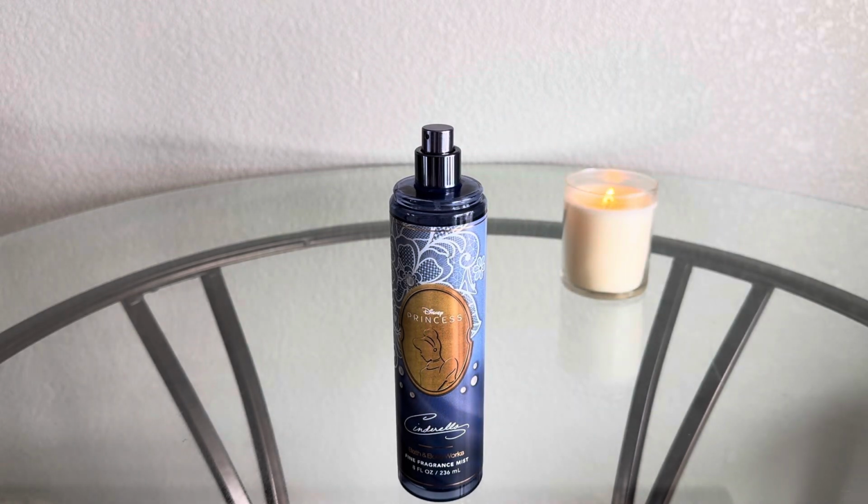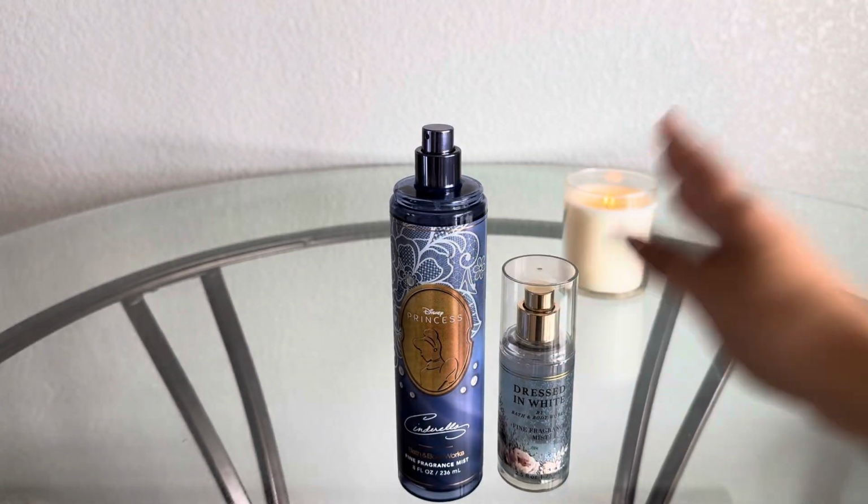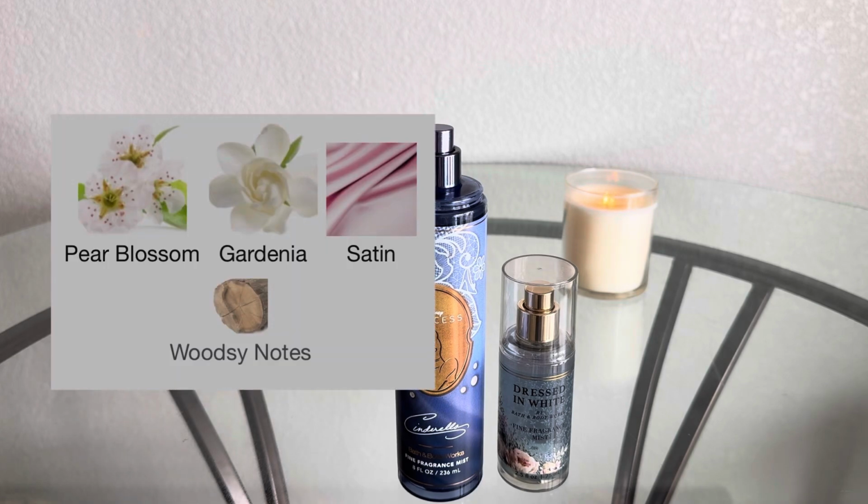Okay, so this next one, let's talk about Dressed in White. I also got really reminded of Dressed in White as soon as I got Cinderella, but again, side by side, they're not repackages. They're totally different, but they're similar in the sense that they're both gardenia heavy. The fragrance notes for Dressed in White are pear blossom, ivory gardenia, and satin woods.